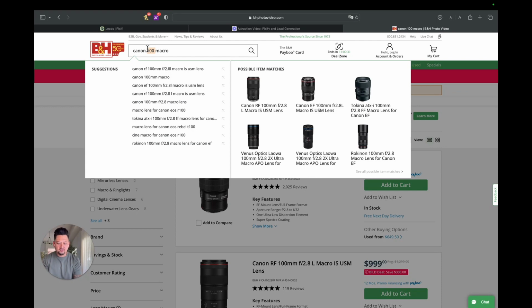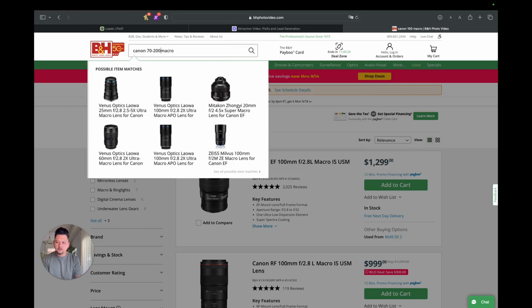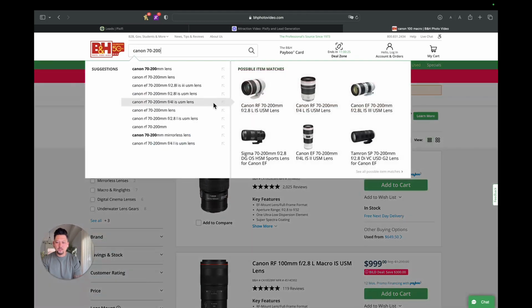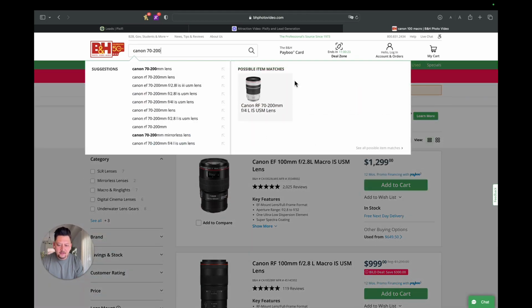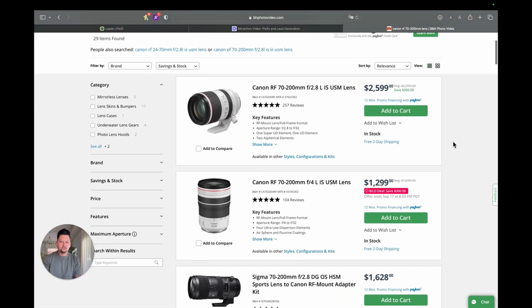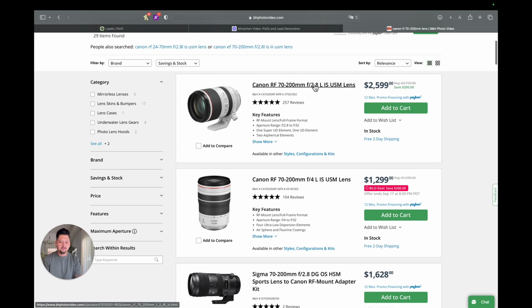Let's go to the 70 to 200. Let's take out this word, macro. And so I have, nope, not this one. Let's just hit this. So there's two different versions of this. There is a 2.8 and then there's a 4.0. This is up to your preference. You can see how much cheaper this is. $12.99 to $25.99. I do have the 2.8 because I shoot everything at 2.8 or wider on my aperture. I just prefer that look. It feels better. It looks better to me.